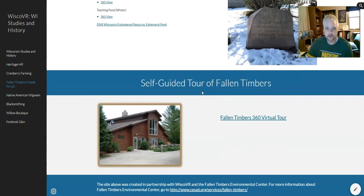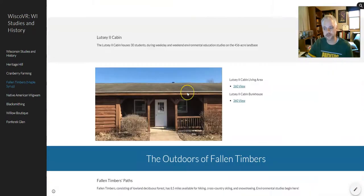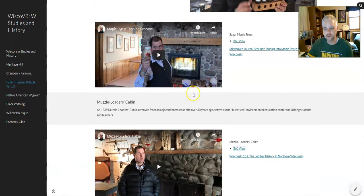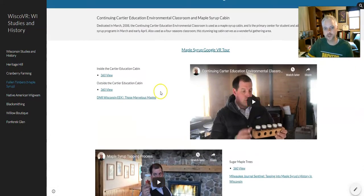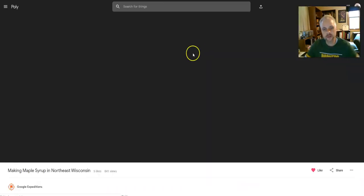It's a really cool way to make the Fallen Timbers field trip live virtually whenever you want to look at it. But the really neat part about Fallen Timbers is some of the things that are happening right now. Our trees are starting to run sap and the maple syruping process is happening. So what I want to show you is that once you're on this page, you can click on the Maple Syrup Google VR tour, and this will launch a 360 Google tour.